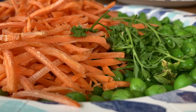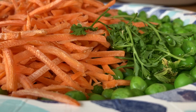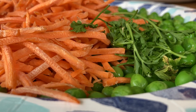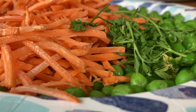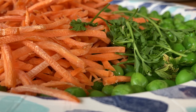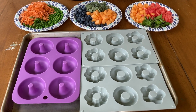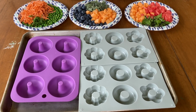And finally, who doesn't like peas and carrots and parsley? Carrots, remember, have powerful antioxidants, potassium, beta-carotene, great stuff. Parsley promotes good circulation and stimulates egg laying. That's an excellent herb to have close to your chickens. They love munching on that. Let's go ahead and start putting the fruit and veggies and herbs into these silicone pans.